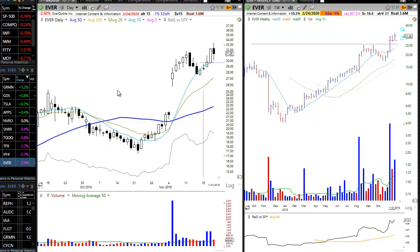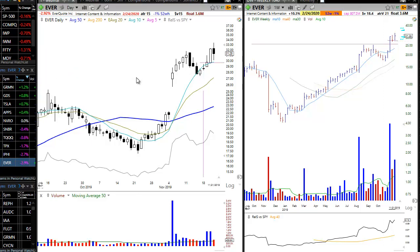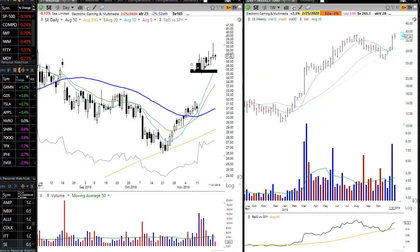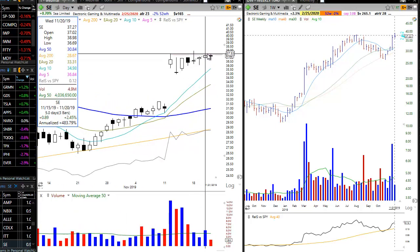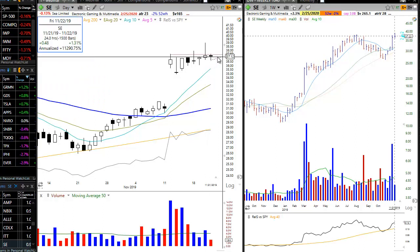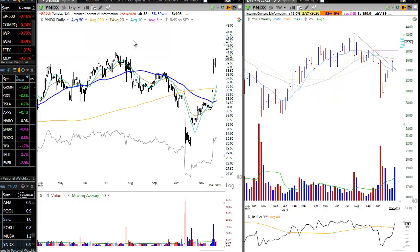Let's take a look at a few charts that we're currently monitoring for buy entries. First up is SE, big volume gap up. So far it's failed to hold above the highs of the gap up day around 37.50, but if it can bust through that 37.50 area and close above that level, that would be a bullish sign.